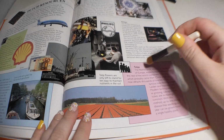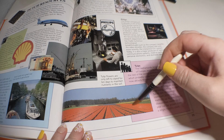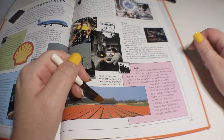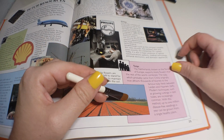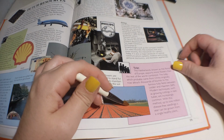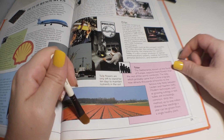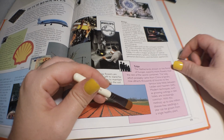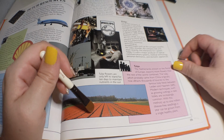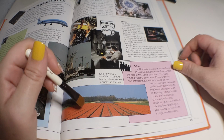Let's read about tulips. I think this is what everyone thinks of when they think of the Netherlands: tulips and windmills and Amsterdam. But anyway, tulips. The Netherlands, known as the florist of Europe, exports more flowers than the rest of the world combined. The tulip, which probably came from China originally, now attracts thousands of tourists to the famous tulip fields between Leiden and Haarlem. Modern techniques such as growing cuttings in test tubes are increasingly common. With this method, up to 1 million disease-free seedlings a year can be grown from a single healthy plant.